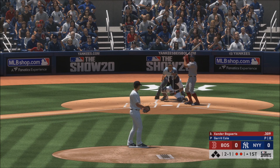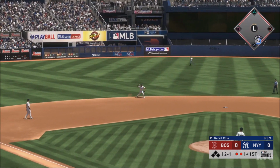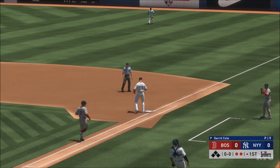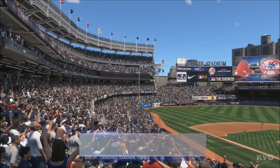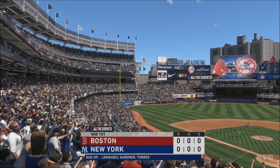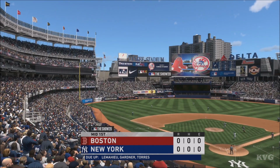From the windup, the 2-1 pitch. Hard on the ground towards short. Torres picks it up. Throw on to Voit takes care of him, and the inning is over. Nothing doing here in the opening half inning. Sox 0, Yanks coming up. You're watching Major League Baseball, The Show.